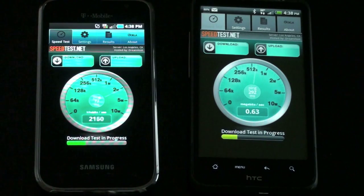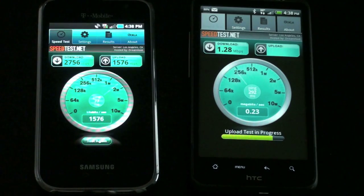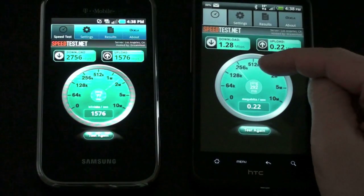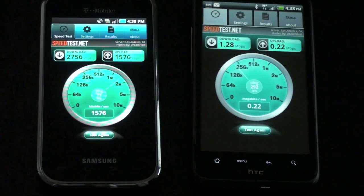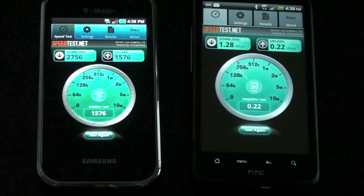Latency test was a little bit quicker on the Galaxy S 4G. And we're going to look at megabits per second. T-Mobile claims they can get up to 24 megabits per second, and AT&T is claiming noticeably slower here. So you can see there's a significant difference here with speeds. This is 1.28 megabits per second here on the download for AT&T, and that's 2.75. They're showing them in kilobytes, but we can go ahead and convert it. That is a significant difference on the download. On the upload, T-Mobile is giving us 1.5, whereas AT&T is giving us 0.22.